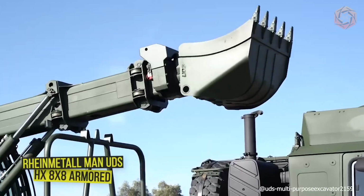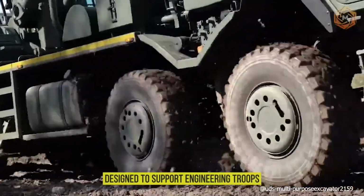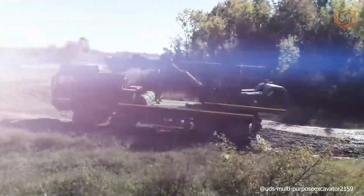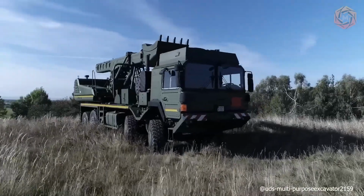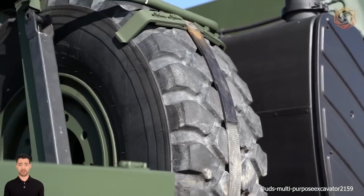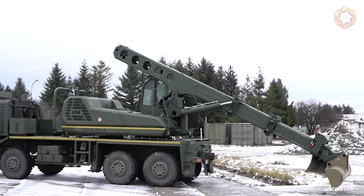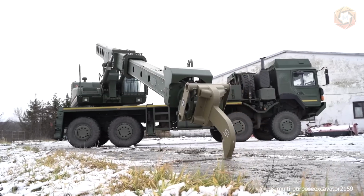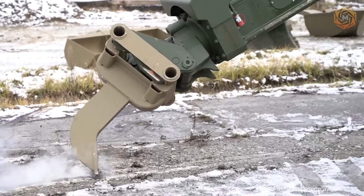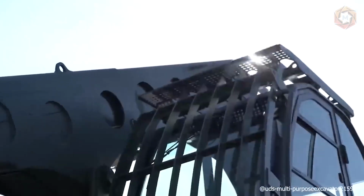The new Rheinmetall MAN UDS HX 8x8 armored or unarmored soft-skin version of the vehicle is designed to support engineering troops. It is used as a crane plus heavy excavator with a 47.9-foot telescopic boom, lifting up to 7 tons with a 360 degrees rotating head. Often used by the military in training, operations, and disaster response, this HX 8x8 heavy-duty recovery vehicle is a great helper in such challenging applications.